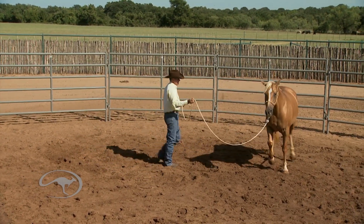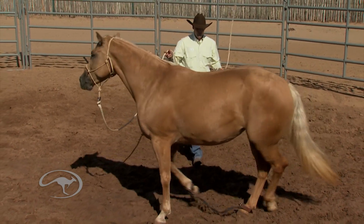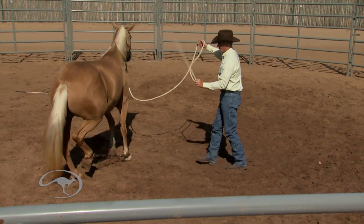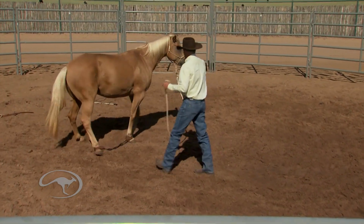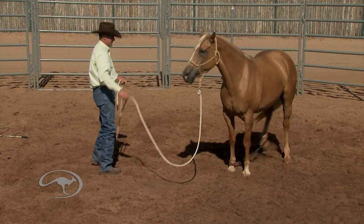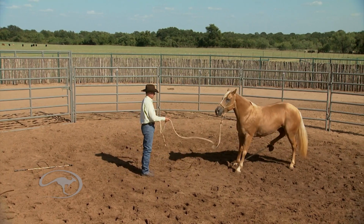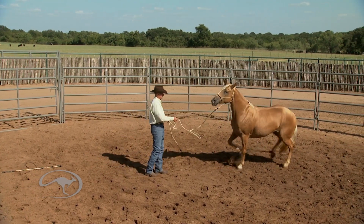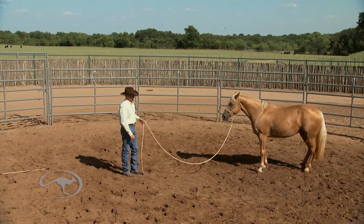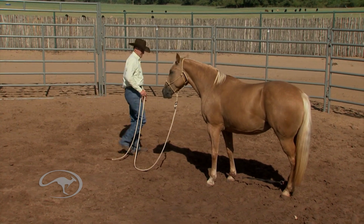The only difference when I've got the sidelines on is I don't usually change directions when I'm going around, because I don't want that other hind leg to step over the strap. There we go. There, see how she's kicking? Did you notice how when she kicked just then, she kind of pulled that front foot out from underneath her, didn't she? Okay.